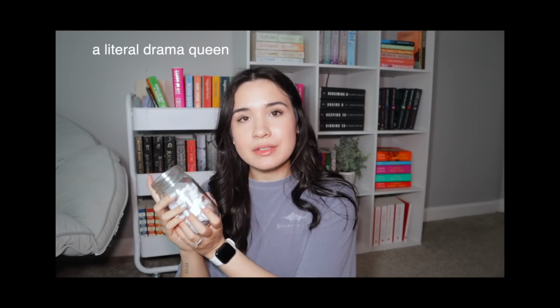I have over 100 prompts in here, so I will leave them all listed down below if you want any ideas for a prompt jar of your own. I spent a lot of time making them and printing them on paper and folding them up to fit in this jar. So blood, sweat, and tears went into this.